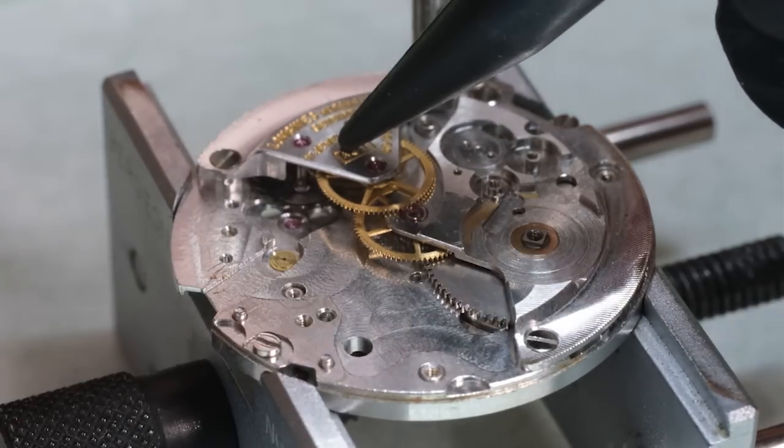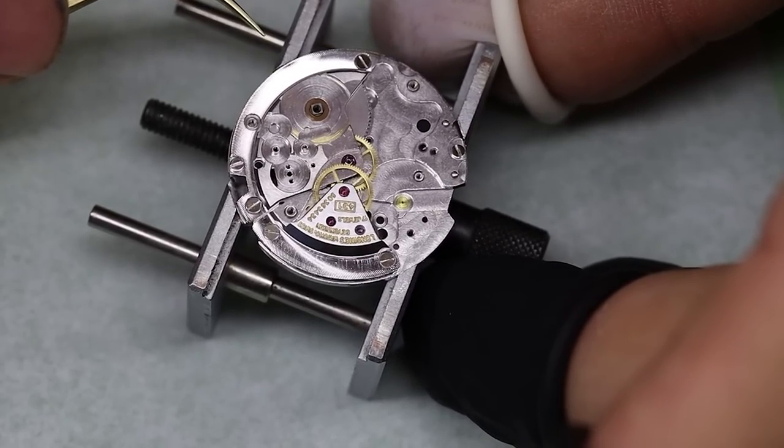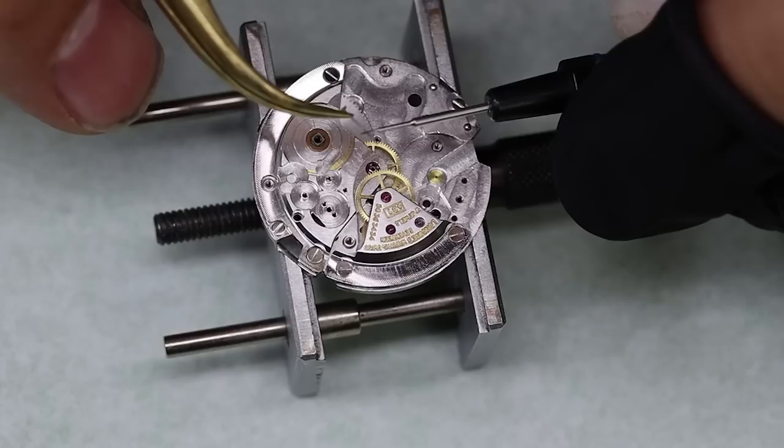We're first going to build a train of wheels to make sure everything runs smoothly. And that looks nice.